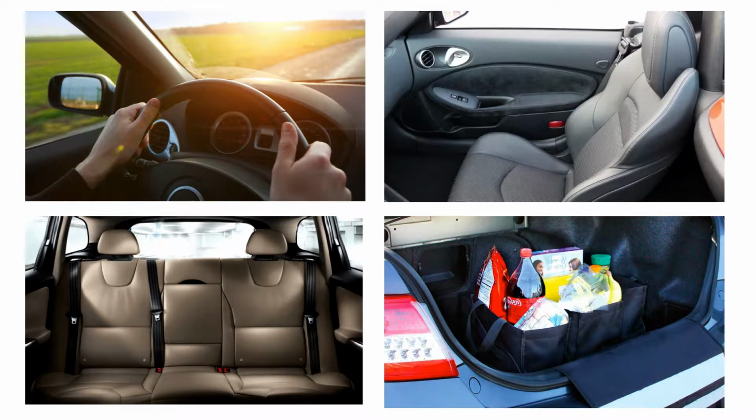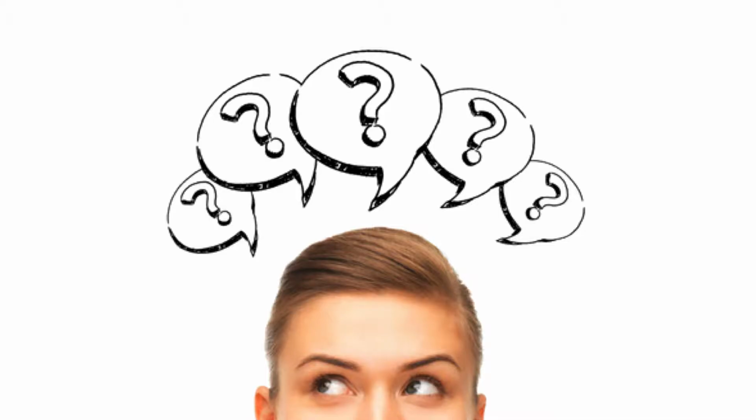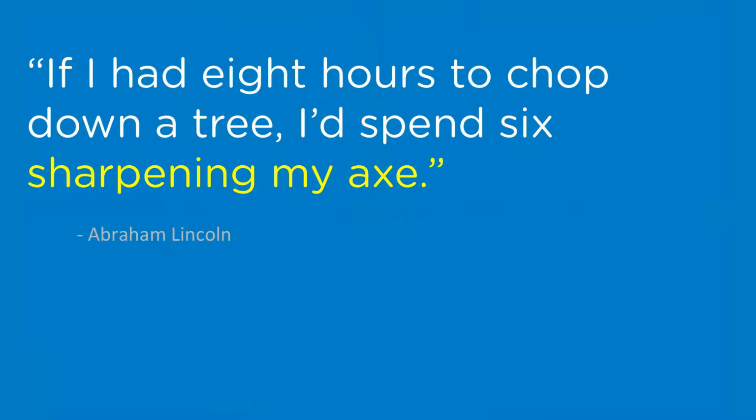So, all this pain and suffering will be worth it, right? It is worth it because organizing your thoughts and developing creative ideas is really hard. And so many speakers work around this by organizing things in their head, and it just doesn't work. That's why we love this Abraham Lincoln quote so much. If I had 8 hours to chop down a tree, I'd spend 6 sharpening the axe.